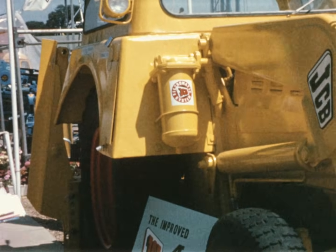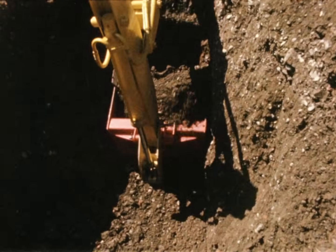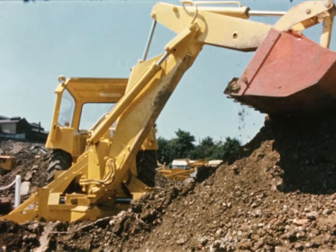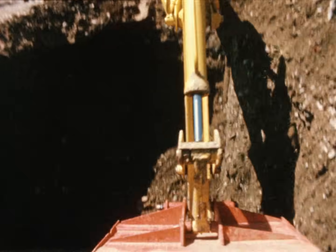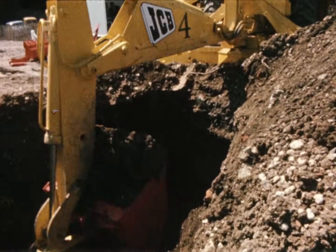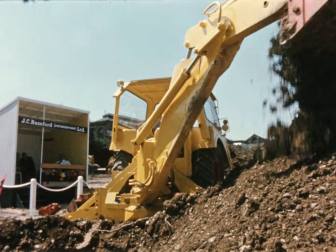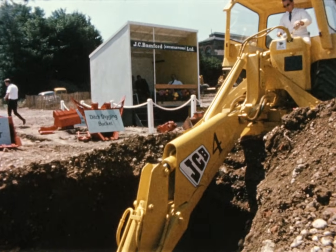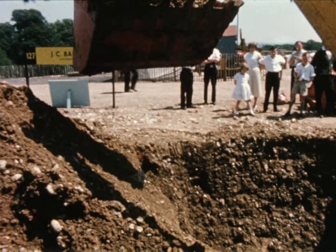It is company policy to exhibit at every opportunity, from the large international exhibitions to the local specialized show. At this exhibition, the 14 cubic feet capacity, 48-inch wide bucket is being used to demonstrate bulk excavation. A tremendous time and money-saving feature being demonstrated here is the machine's ability to lift and slew in one single operation to give an efficient high-speed work cycle.